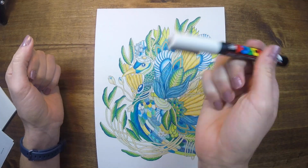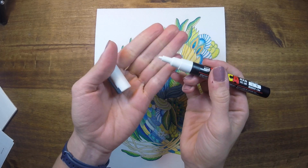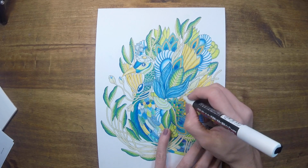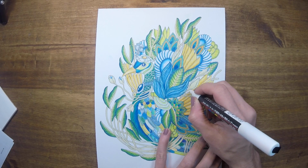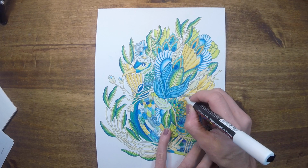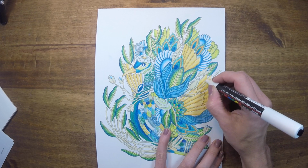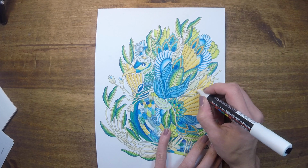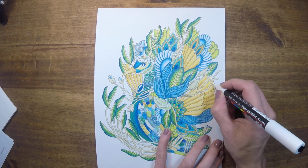To finish this off, we're going to add some finishing touches of embellishment with our white Uni Posca matte paint pen in white. And I've got two sizes now, a 1.3 millimeter fine tip and a 2.5 millimeter medium tip that I'm going to kind of trade off using. And I'm going to start with the fine tip, just adding in some layers and some dots in some areas that I really want to make stand out.